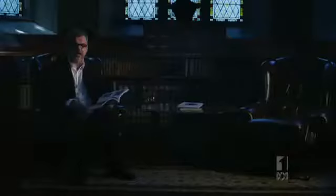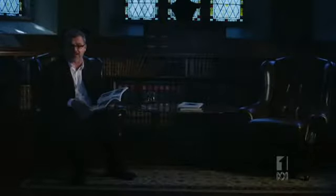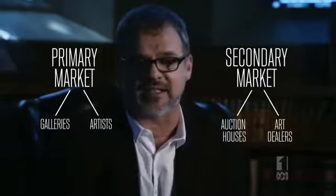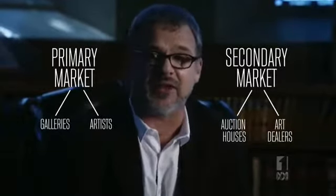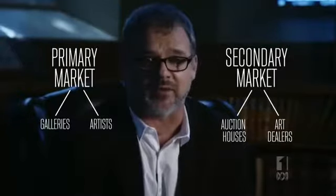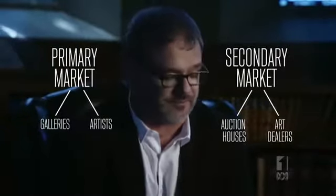M is also for market. Art is sold through the art market, and the art market is divided into two. On the one hand, there's the primary market, where galleries sell brand new art for top dollar. And on the other hand is the secondary market, where auction houses and dealers sell pre-loved and pre-owned art, which can be picked up sometimes for a bargain, but which is very often sold for millions of dollars.